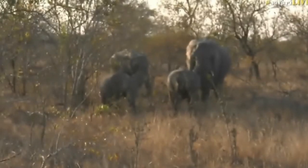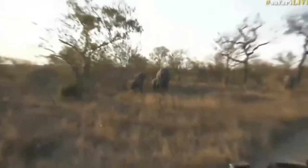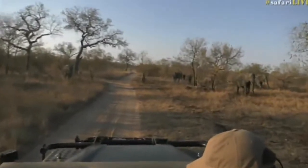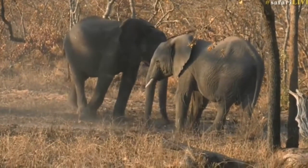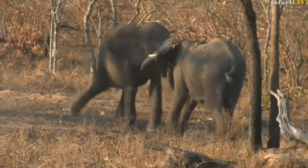And they are so relaxed this afternoon. There's been not one sign of aggression, bar the two playful youngsters in the background there. Everybody else is in super chilled mode. They're feeding and taking it very easy.